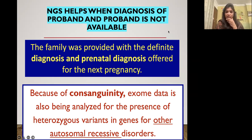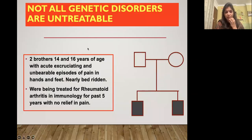There is microcephaly, which is reported. And so we were able to provide, at least offer, prenatal testing to the family. The couple didn't come back to us for any prenatal testing, though.